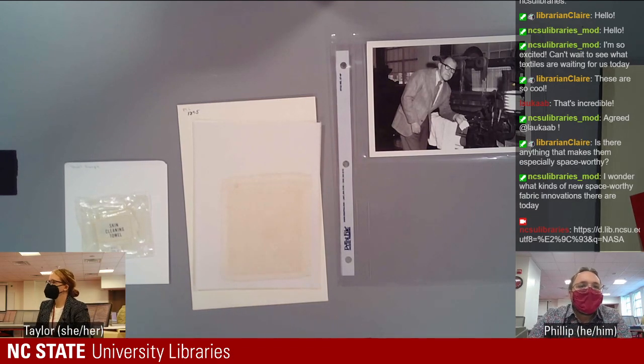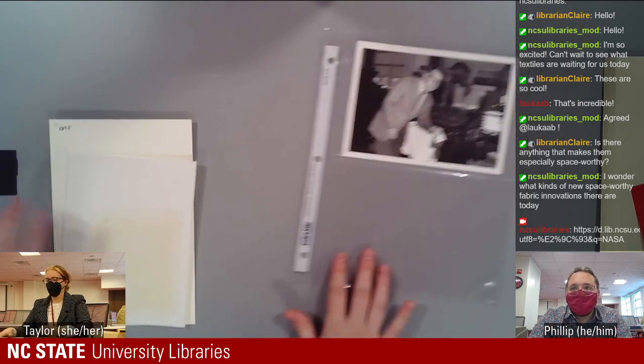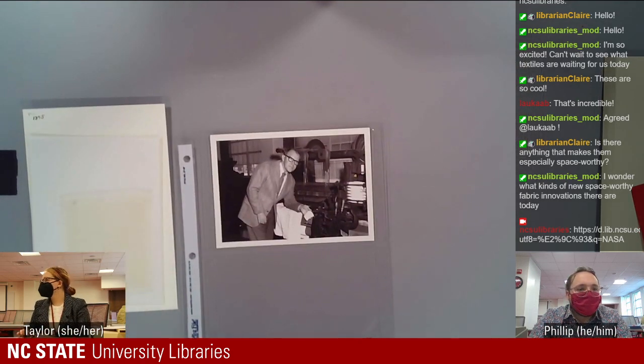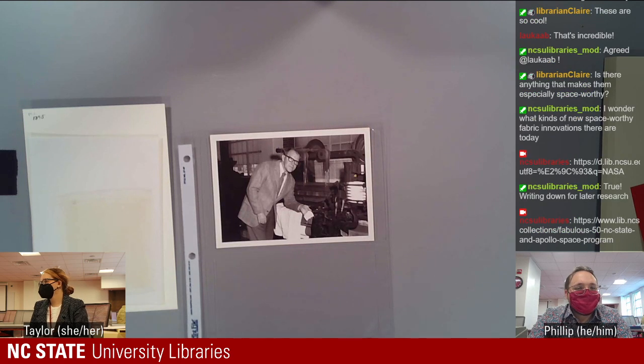And then another link, let me find, is a blog post written by our university archivist Todd, about NC State and the Space Apollo program. Again, how NC State was involved in the Apollo program. So that's probably some more awesome context for these materials.